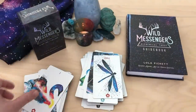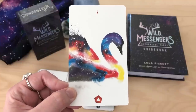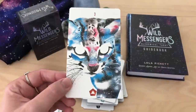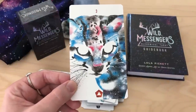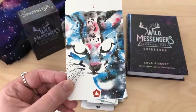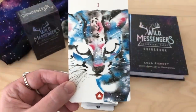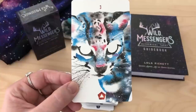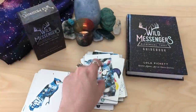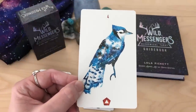So we have the solar fire, which is the dragonfly, the two for the swan, the three for the, looks like a bobcat maybe, because every big cat, all the lines are different under the eyes for different reasons. Like the black under the eyes to reduce glare so they can see and hunt their prey. But all the patterns on every big cat mean something completely different. Blue jay for number four, so pretty.